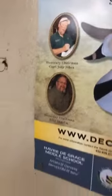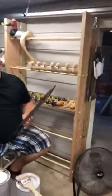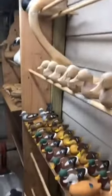Got my paint table all set up. A few little trinkets so far. Gotta put Mr. Joey up here. Can't beat that. And then put in the new shelf today, so I can start putting ducks up on the shelf and painting them. So I will probably do another video later on.